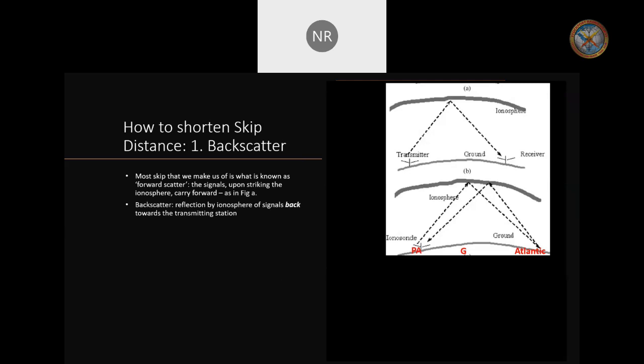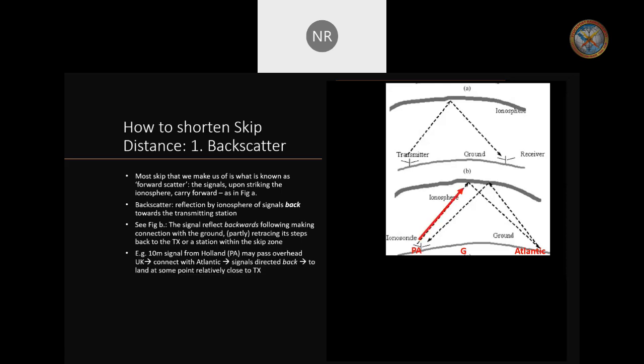Backscatter is when the signal is reflected by the ionosphere and at some point comes back towards the transmitting station. What I mean by this, looking at an example, look at figure B there. Here's a signal from Holland, for instance, hitting the ionosphere, passing overhead of the UK, hitting some point in the Atlantic, and then the signals are reflected back towards Europe and hopefully land in Great Britain.